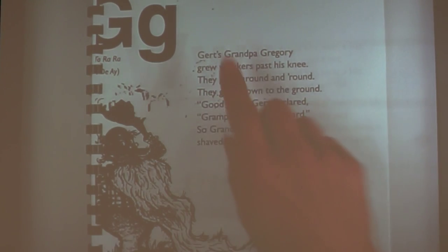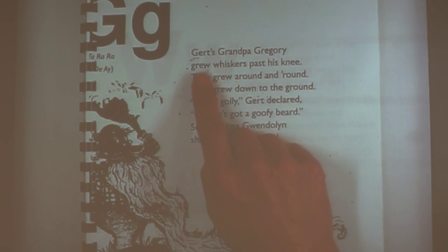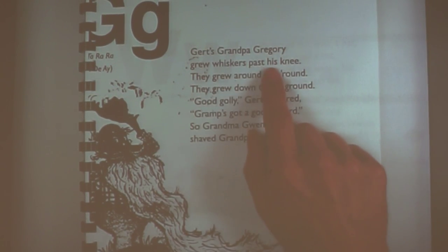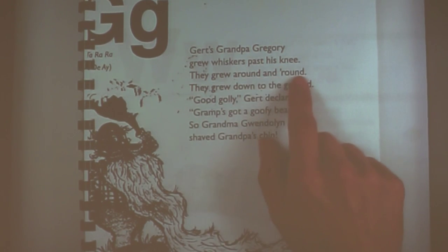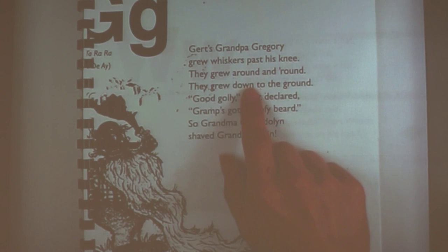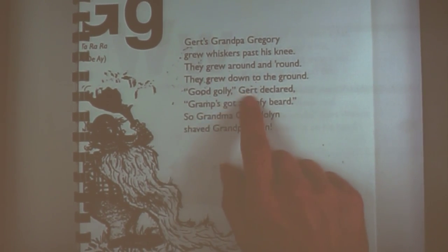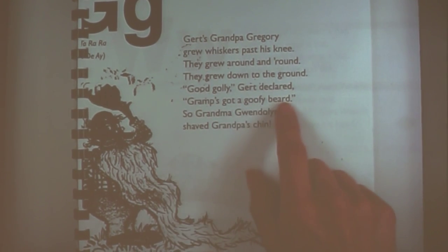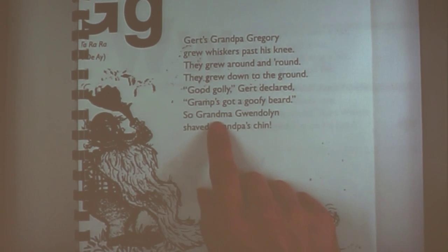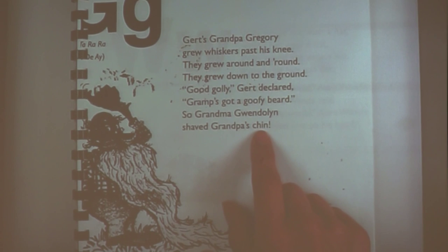Gert's Grandpa Gregory grew whiskers past his knees. They grew around and around. They grew down to the ground. Good golly, Gert declared. Gramps got a goofy beard. So Grandpa Gwendolyn shaved Grandpa's chin.